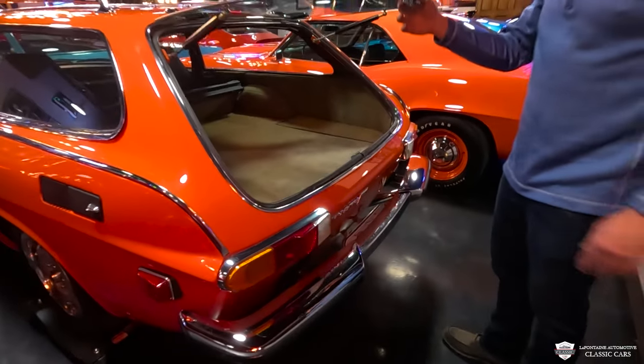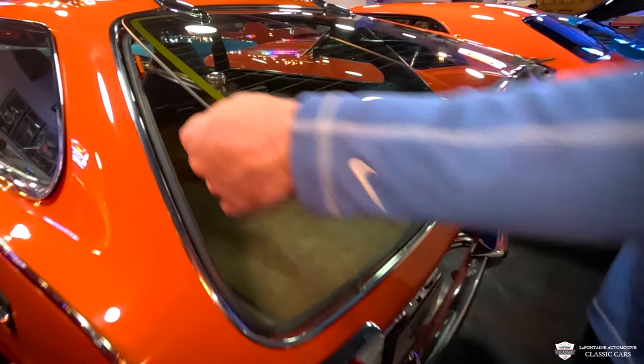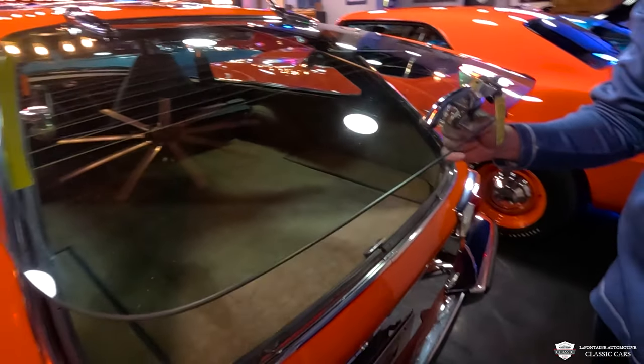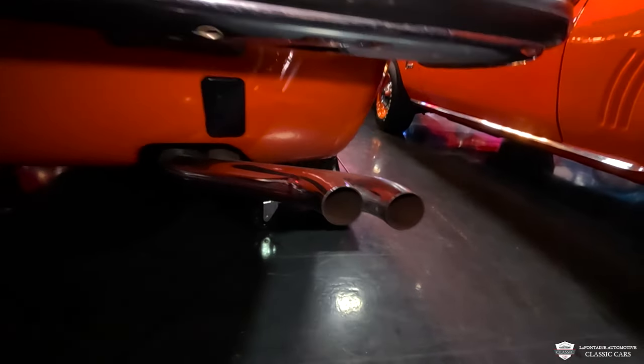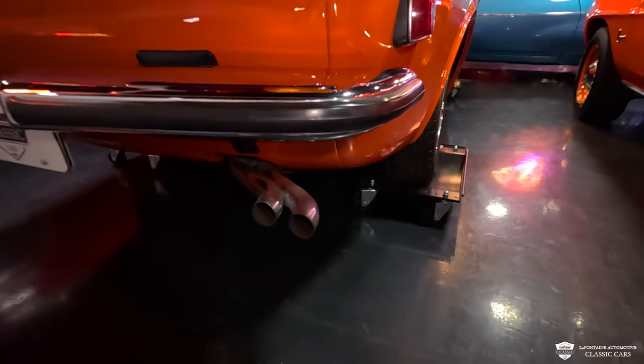Volvo put a lot of trust into the people I'm seeing here as well. There is no trim around this glass to protect it. This is like having your dining room table flying down the freeway at 80 miles an hour. And the noise out of that rumbly four-cylinder comes out of this nice stainless exhaust over here, exiting out of the passenger side. Gives this car a bit of flair from back here.